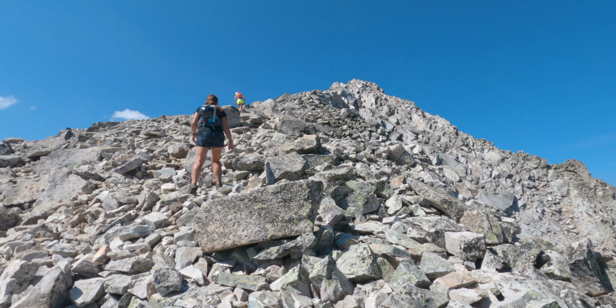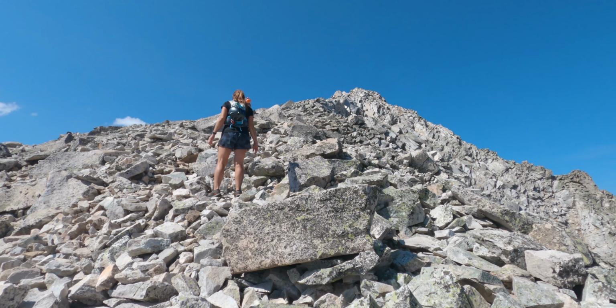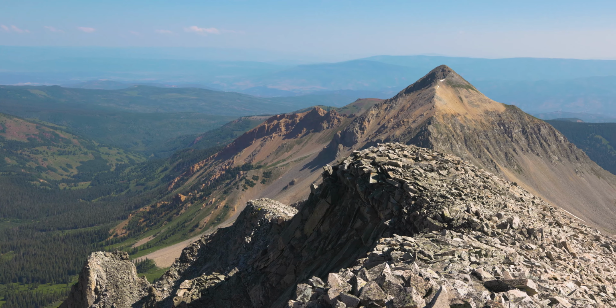Alright, up the ridge we go now towards K2. Alright, we just made it up to the ridge. Almost to K2, not quite. Amazing views. I was looking down on Capitol Lake. There's Mount Daly across the way.